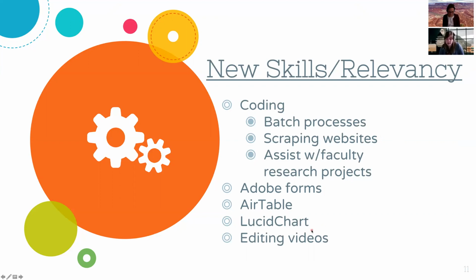Lucidchart gives a diagram that shows some of our processes and tools in a more simple way that we can share with our stakeholders and others, so that they can understand what we're doing. And then they've also been able to edit videos.